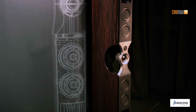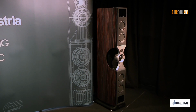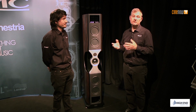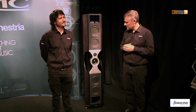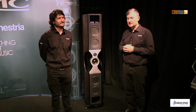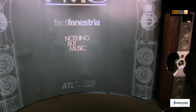It also has bi-wireable, tri-wireable or single wired connections. We've developed all our own connectors as well. Hex-rhodium. They're solid copper, which are then covered with a plate of rhodium, which won't be a problem with any tarnishing, especially if it's high humidity.